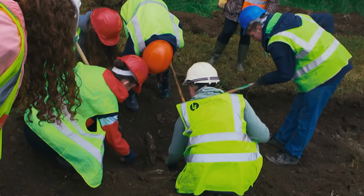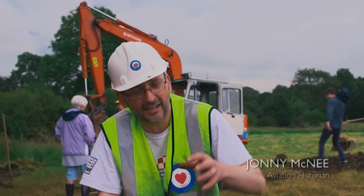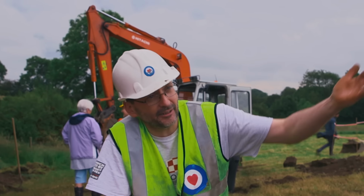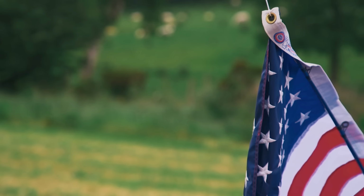We have eyewitnesses who said a plane crashed in this direction. What we're trying to work out from the archaeology is, is that correct? And the orientation of the aircraft, did it go in vertically? Did it sort of bounce across the field and then sadly bury itself into a corner?